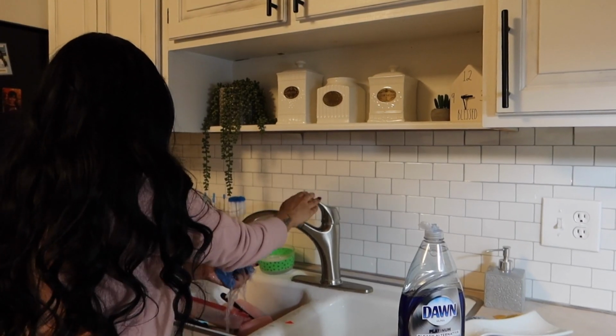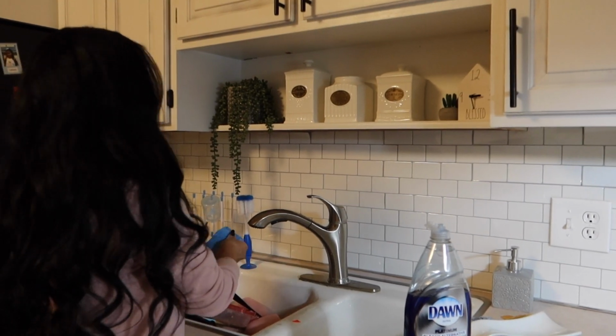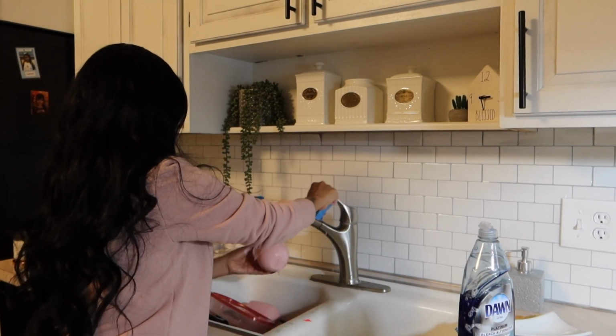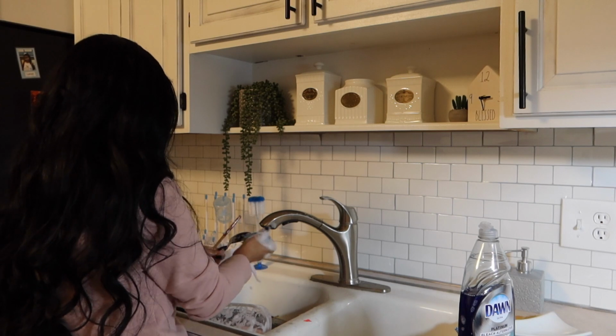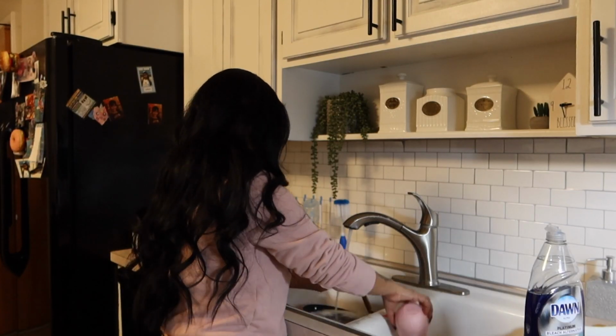I'm going to do some cleaning of dishes. I don't get tons of dishes dirty because it's only the 3 of us at home, and usually my husband won't eat when he gets home just because he gets off pretty late and he doesn't eat dinner any later than like 7 o'clock. So these dishes are literally what we use throughout the day.